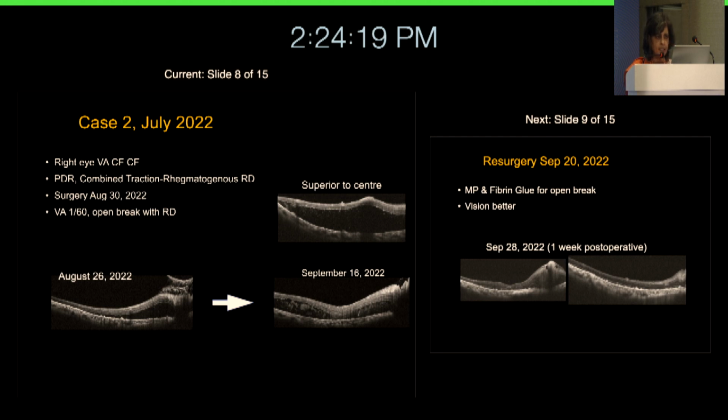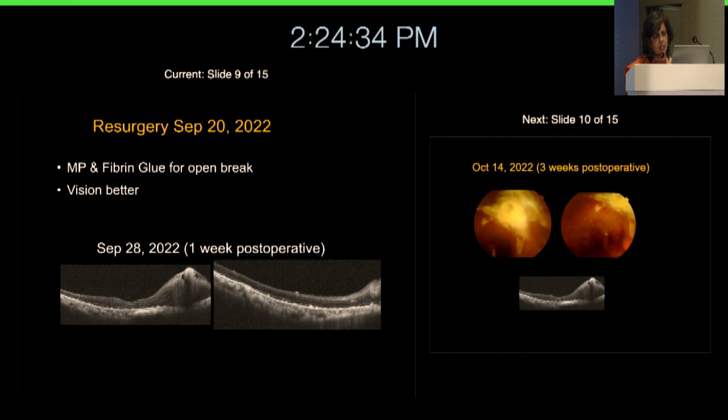Then this was another lady who had a surgery for RD, combined RD, but the break didn't close in the first surgery. So again, we were to lose this eye anyway, so I thought that I would try this in the resurgery. There was a break superior to the macula. That video is not here.